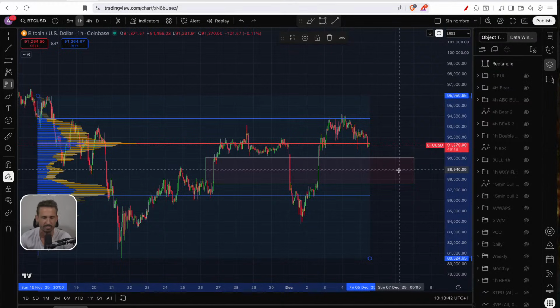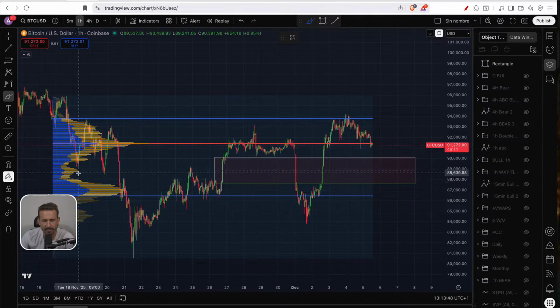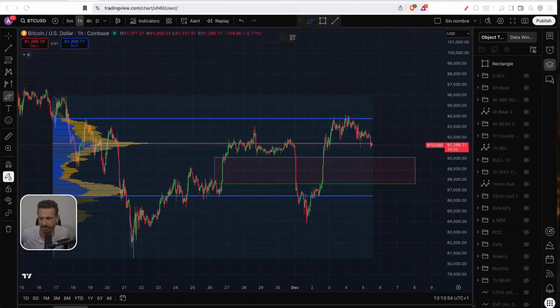We'll talk about shorts, we'll talk about longs. There's a big gap of volume here when you take the volume profile from the last 2 weeks, right? Let me know if you can hear me, guys, if you can see me, because I've had some technical issues today, right? We'll break a few things down, guys.